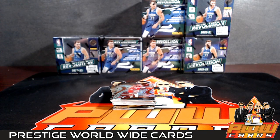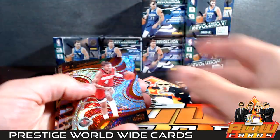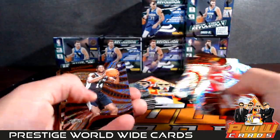So Concept, I think we saw four autos out of the eight boxes from the last inner case. So maybe, you know, it's tough to say what it ends up being.